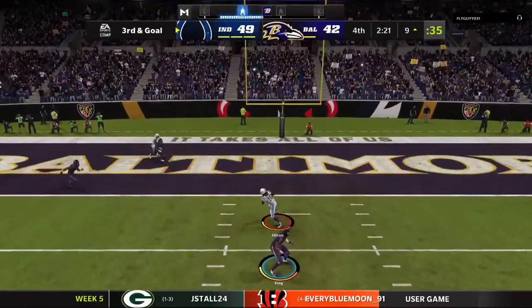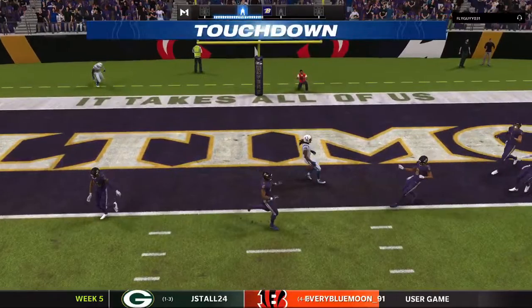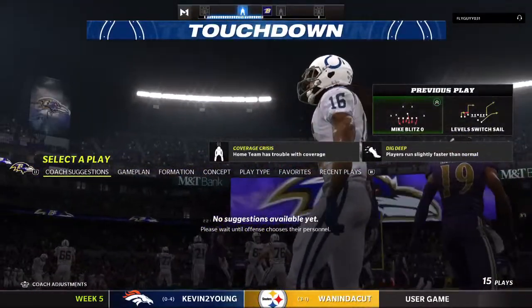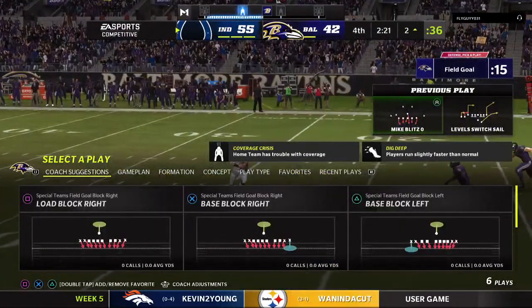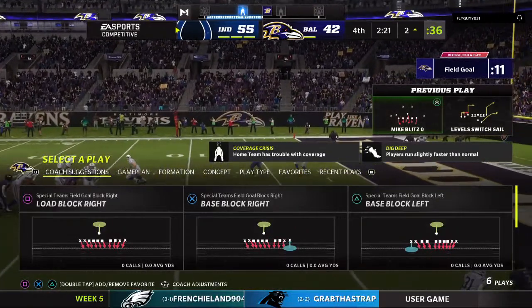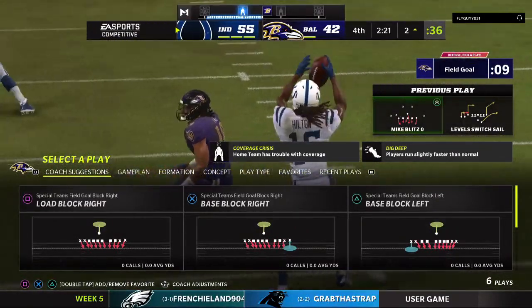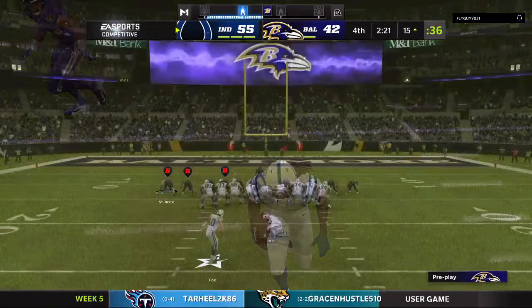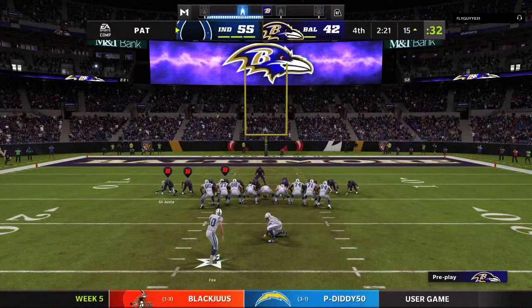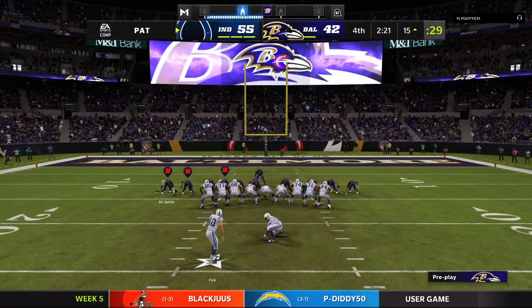Eluding the pressure right. This is caught. Touchdown. T.Y. Hilton, his first touchdown on the year. And the Colts are well on their way to a 5-0 start as they extend their lead. They have to love seeing that from their young quarterback here in the 4th quarter, able to further that lead with a touchdown pass. He didn't go turtle, did he? And you know what I mean by that.